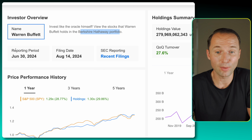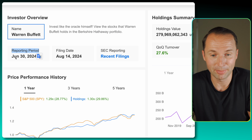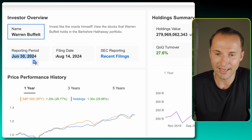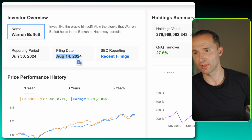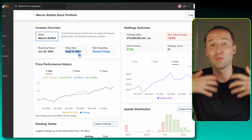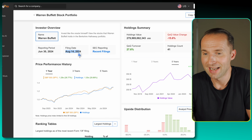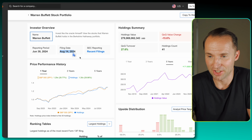You see here, that's a quarterly reporting period that they have to submit. The last one was June 30th. So this is the most recent as of recording today. And the filing date has been August 14th. So basically every quarter they have to file all the updates to the portfolio to the respective SEC authority, and then they will publish those changes over time.